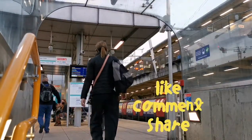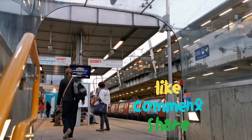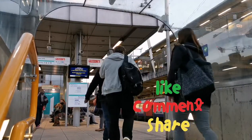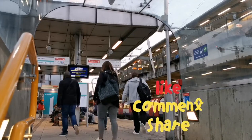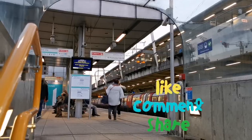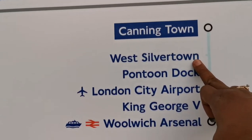Today, I'll be taking you on a journey in a driverless train, a DLR, which is the Docklands Light Railway. I will be traveling from Canningtown to West Silvertown today.